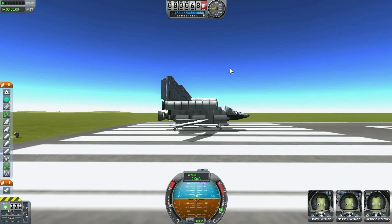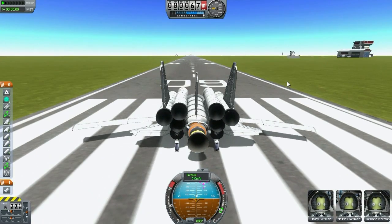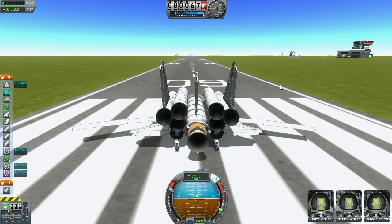Okay, and we're back. As you can see, I just decided to put some more engines on it and see if we could get it going fast enough that it would actually fly. So let's get that throttle up to 100%. Hey, we have the guys back. Haney, Nelric, and Harned. We know Harned's ready. It's a shame because he's gonna die.